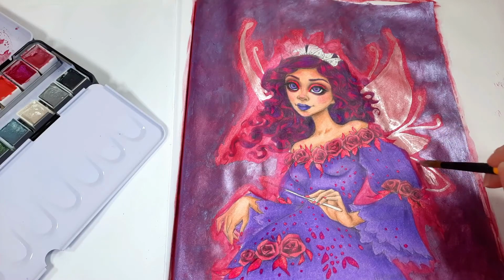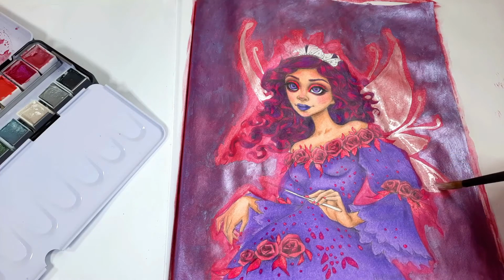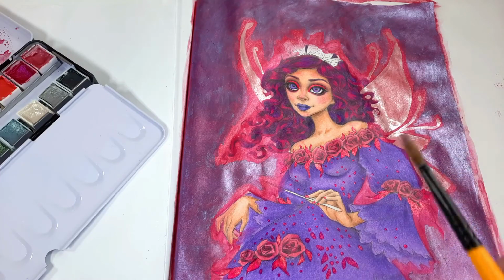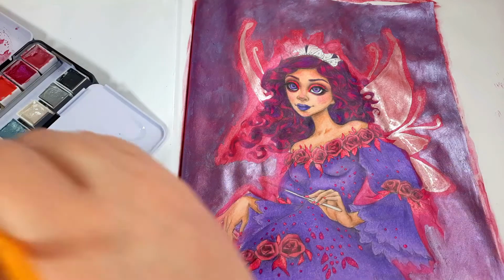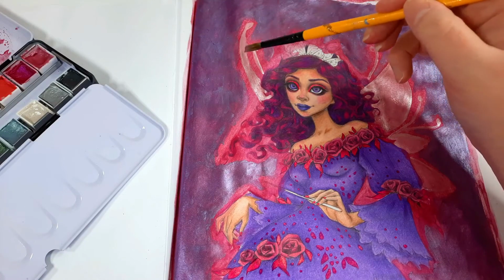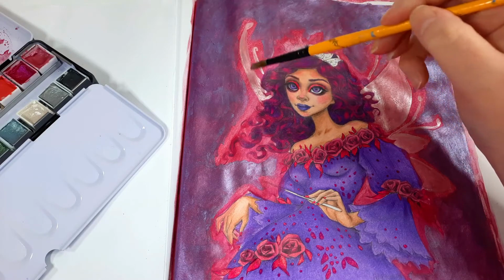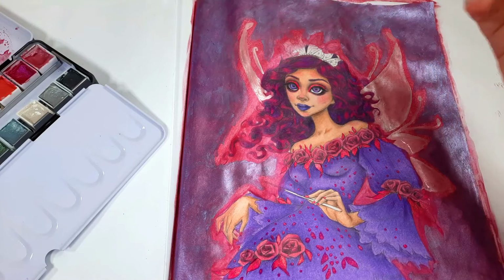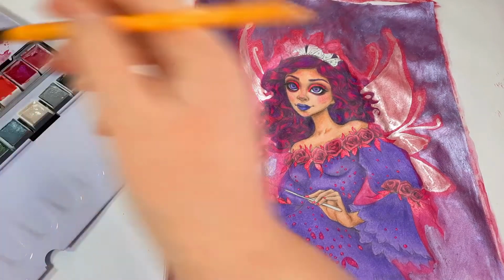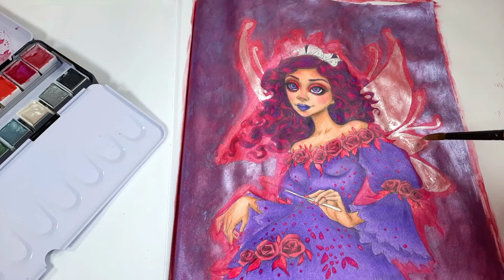This light colour is just so gorgeous. See, I do prefer brushes like this, like traditional brushes that are not square, like the pointy ones, or the rounded ones that are made for watercolour, because I just find it easier. Kind of messed that wing up, but I'll go back in and fix it with a smaller brush. So I'm going to let that dry a bit and do a couple more layers.